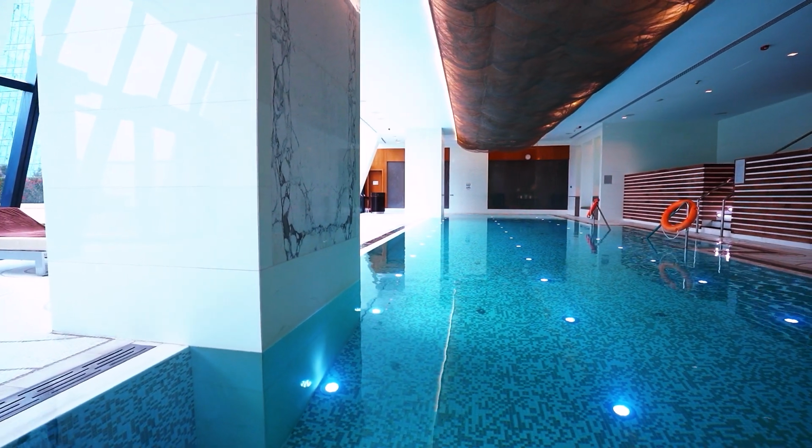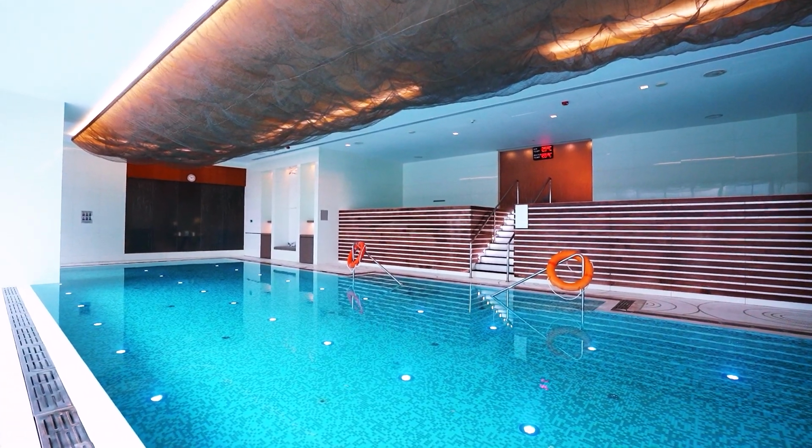There are two floors, the 5th and the 6th. On the 5th floor, we have a huge pool, and there is also an outdoor pool that is open in the summer.